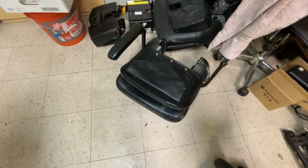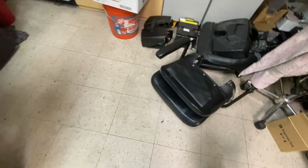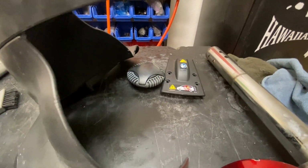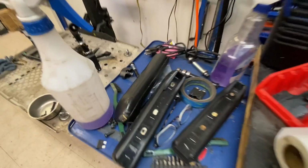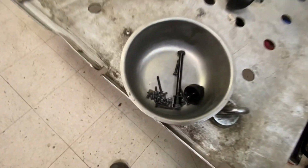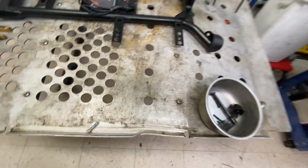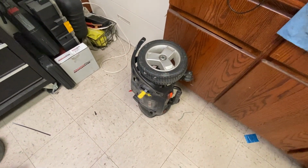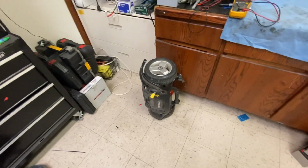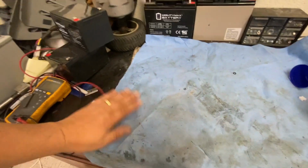I'll probably have to replace the seat cushions and clean the seat covers up. Seat post there. There's the lock-up mechanism and the tiller lock. And there's the rest of it just there. Those are all soaking in degreaser and I'll clean those out last night. Got to put batteries in and I've still got the rear section to do down there. Strip all that down and clean it all up. So that'll be today's little video. Just cleaning all that up.